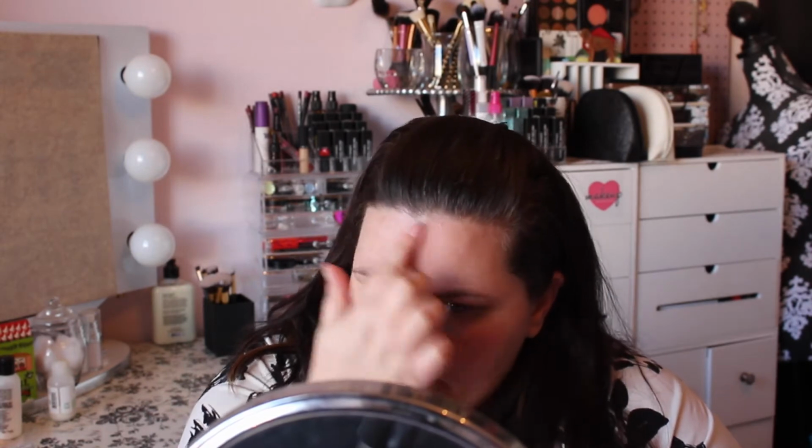My primer, I'm trying to use up my NYX Porefiller. I love this primer. I use it all the time. Honestly, if my skin wasn't kind of red today and blotchy, I would probably just put powder on top. And then I just press this where I have pores that are visible, and then I just rub it in kind of everywhere else.